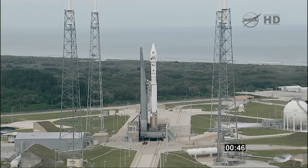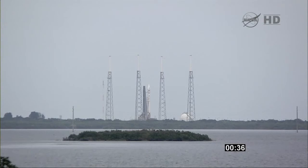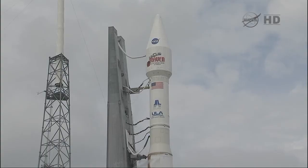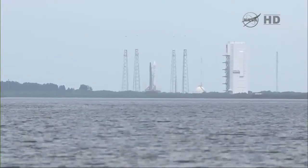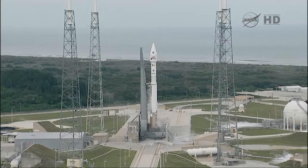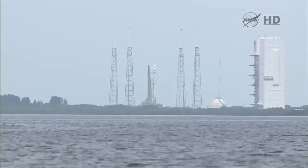Standing by for final Atlas and Centaur go. 40. Stable at step 3. 25. Status check. Go Atlas. Go Centaur. Go MAVEN. 20. 15. T-minus 10, 9, 8, 7, 6, 5, 4, 3, 2, 1.